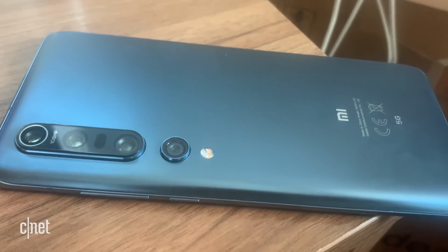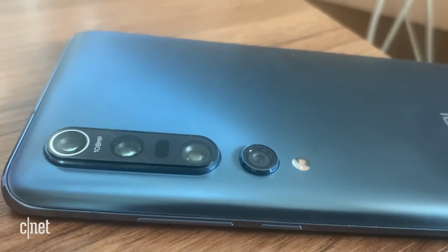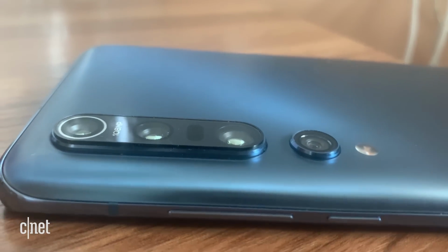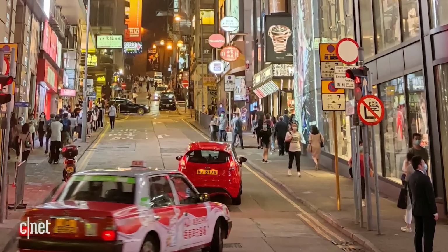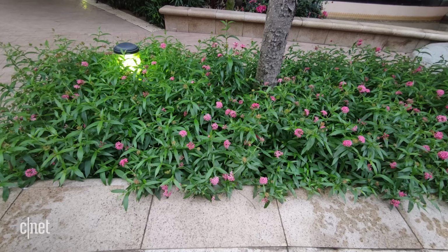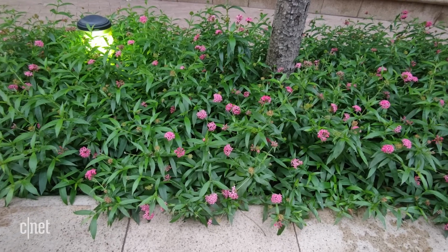And I'm really talking about one camera in particular, and that is the 108 megapixel camera. But why would you want photos that large anyway? Well, although more megapixels don't necessarily translate to better photos, the idea is you can zoom into the image and it will still retain a lot of detail even if you crop it. The camera captured crisp and vibrant photos with a lot of detail.